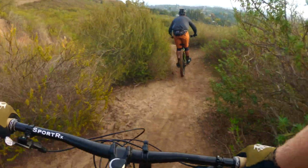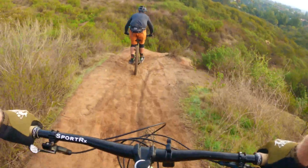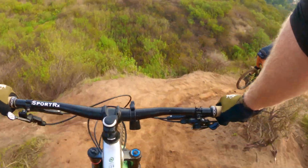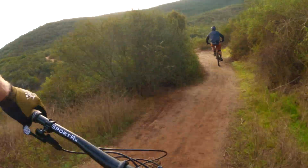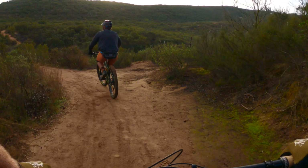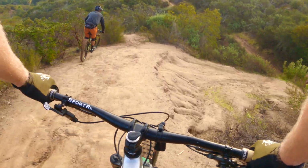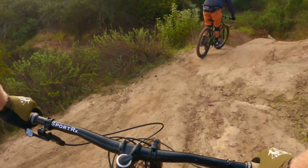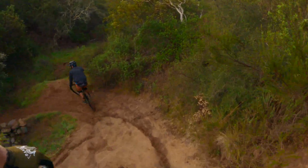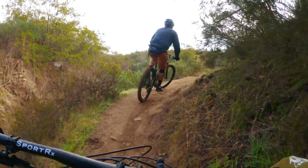All right, I got Rob up front with the bell. He's gonna make noise for hikers. This is at the bottom of Bernardo Mountain. We just climbed up from Lake Hodges. This is my favorite section of single track, starting from right there, going all the way down to the main trail.